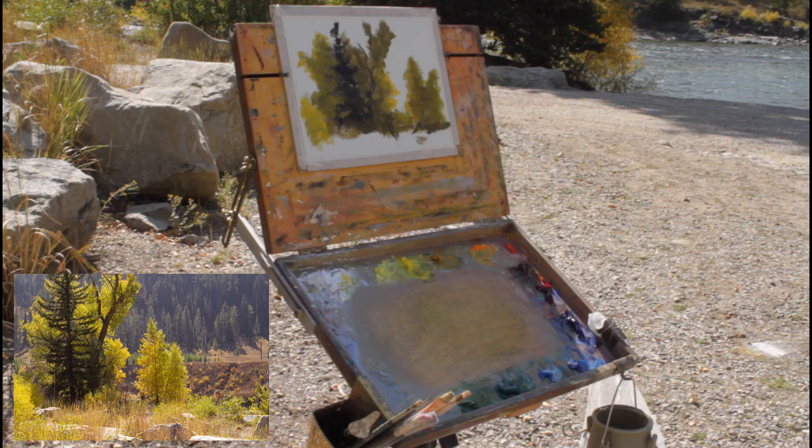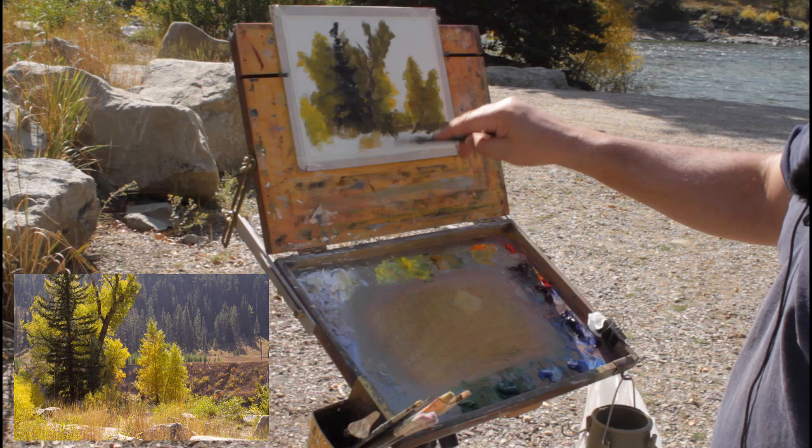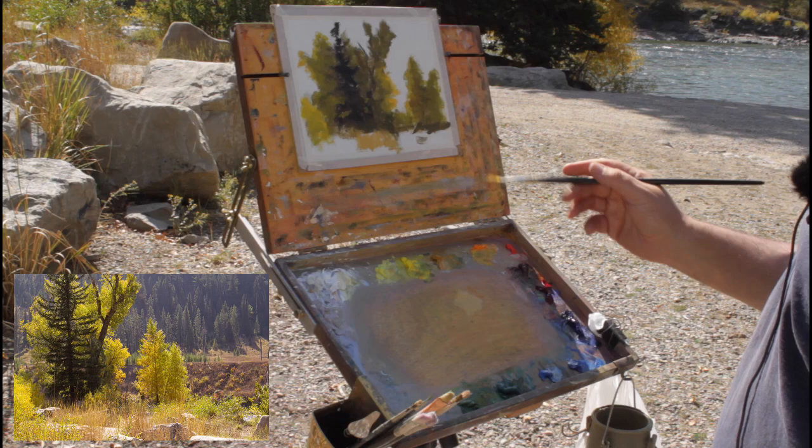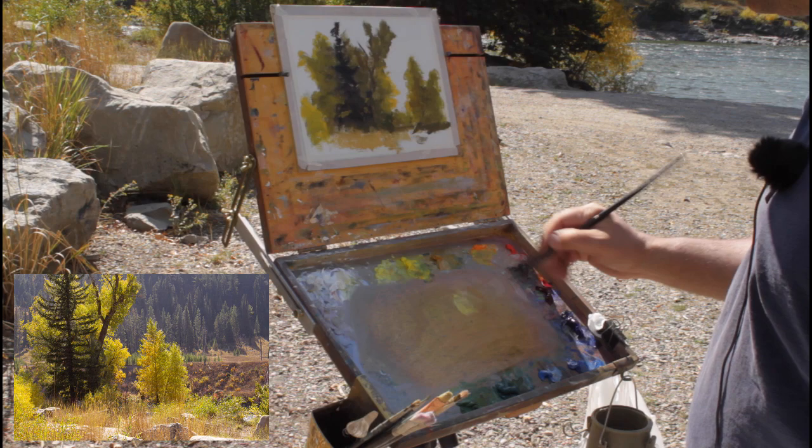Okay, I just cleaned off my palette a little bit. I'm gonna go back in and put in some of the foreground. There's some really neat rocks right there in this foreground. I don't know if I'm gonna put them in or not.